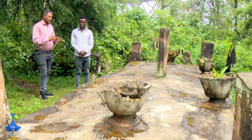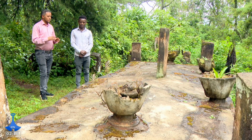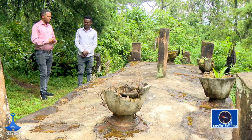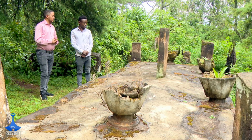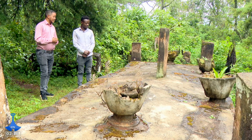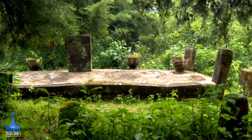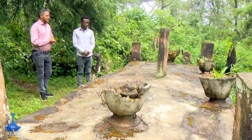Something I suggest is that you have to nurture the places. Make them suitable for a visit so that people can come here and read their story. Even if it is written in Amharic or in English, that will be suitable as well, because people who frequently come here might not understand the Arabic language. So that's my simplest suggestion.